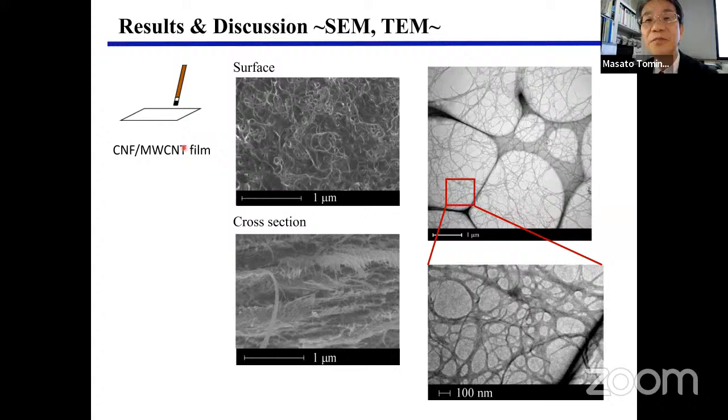And please think about the characteristics of CNF and multi-wall carbon nanotubes. Multi-wall carbon nanotube is hydrophobic. On the other hand, cellulose nanofiber is hydrophilic. But we can prepare a mixed dispersed solution. So why? The result is like this.